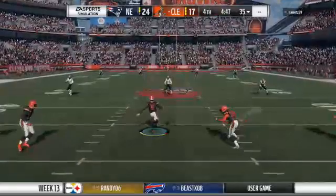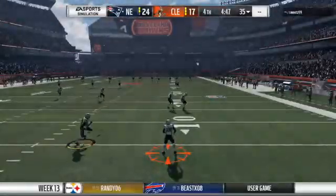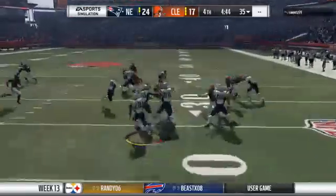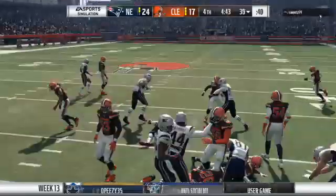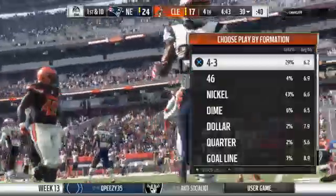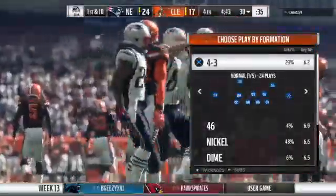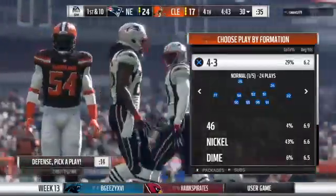Gonzalez now to kick this one away. This one fielded at the 5. And a nice return sets him up pretty good here at the 30-yard line. So the Patriots coming out now. And for them, a touchdown their last go-around. Obviously, they'll be hoping to do that again.